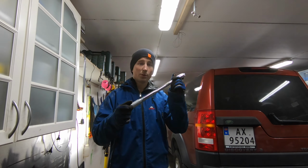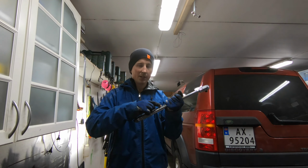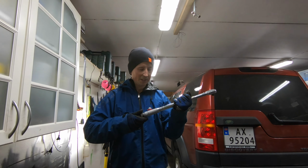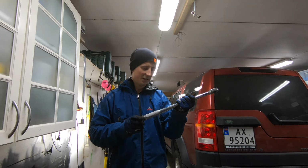When you're done with your torque wrench, remember to release the tension on the spring which sits in here, so that you don't screw up your torque wrench. Like so.